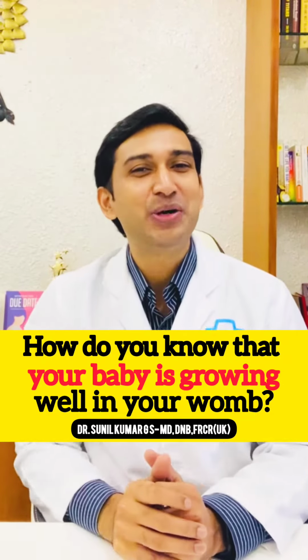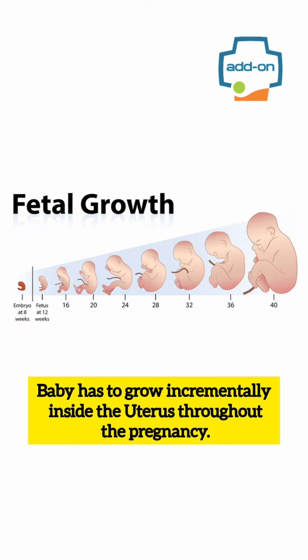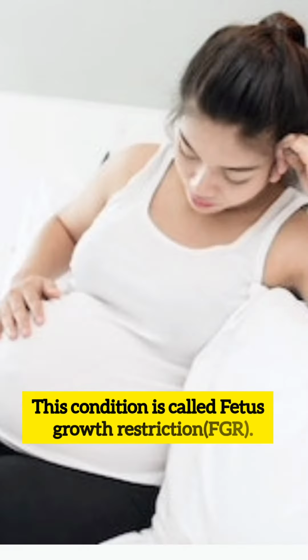How do you know that your baby is growing well in your womb? Baby has to grow incrementally inside the uterus throughout the pregnancy. But sometimes the baby doesn't grow as expected. This condition is called fetus growth restriction.